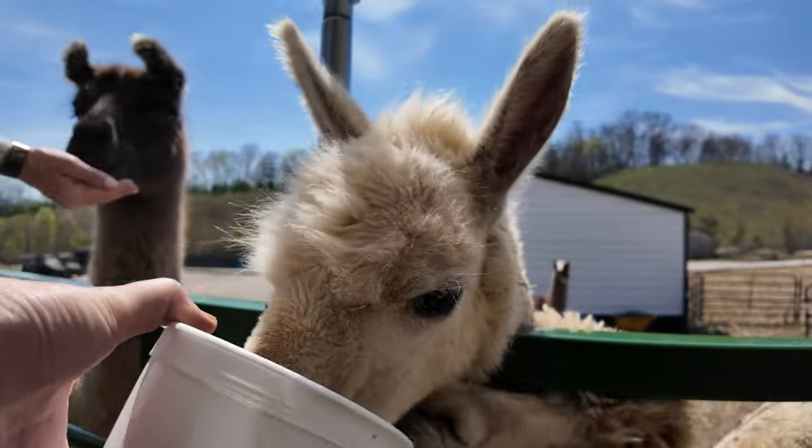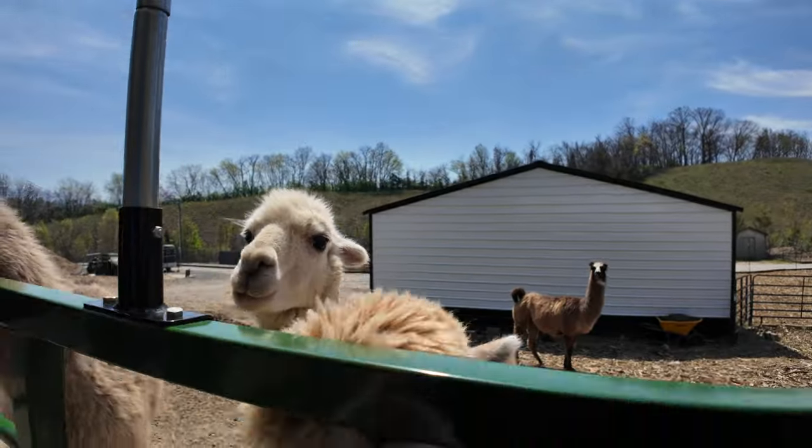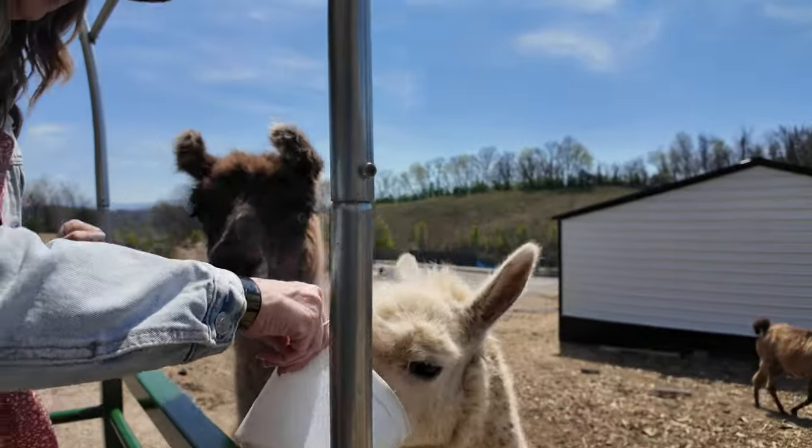This one on the back is one of our llamas. Our llamas are actually rescues. We got them from a pretty bad situation. They're both a little older, so the two llamas are the darker colored ones. The two lighter ones right there are the alpacas.